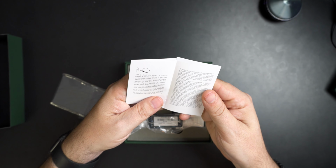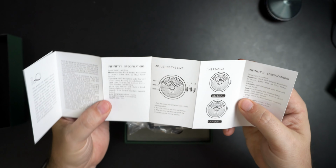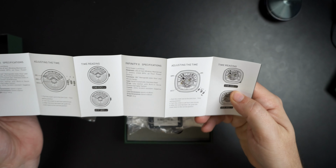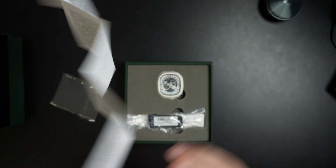Here are your specifications, and adjusting the time. I was wondering, this is Infinity 1, but it also has the Infinity 2. There you go, so we got both. Adjusting the time, how do you do it, time reading, etc. Cool. And it has English on one side, and it looks like Chinese or Japanese on the other side. So be it. All right, that's fine.